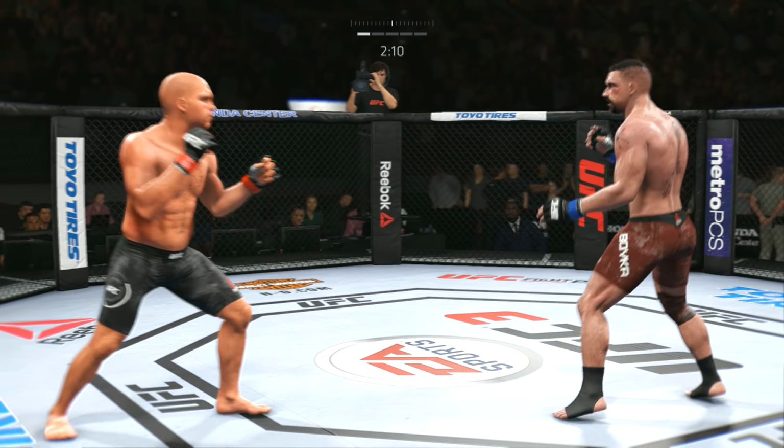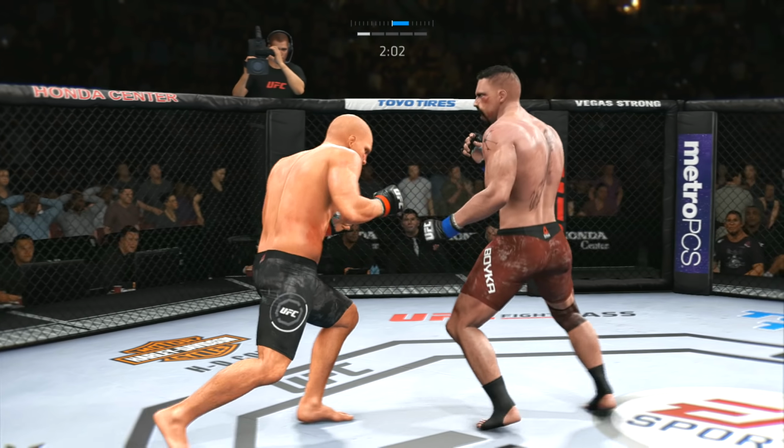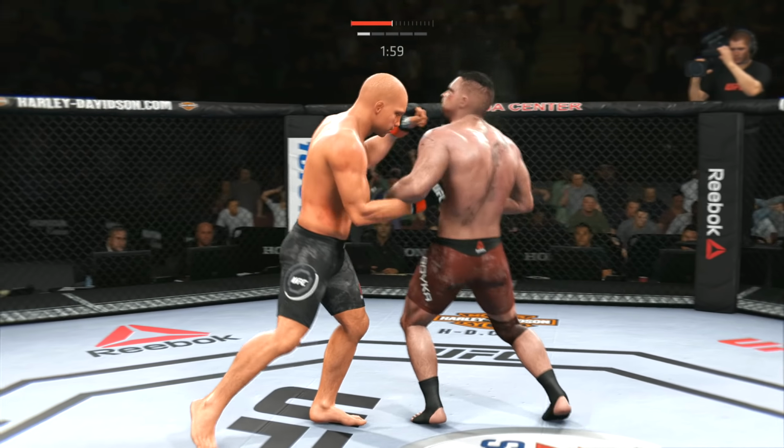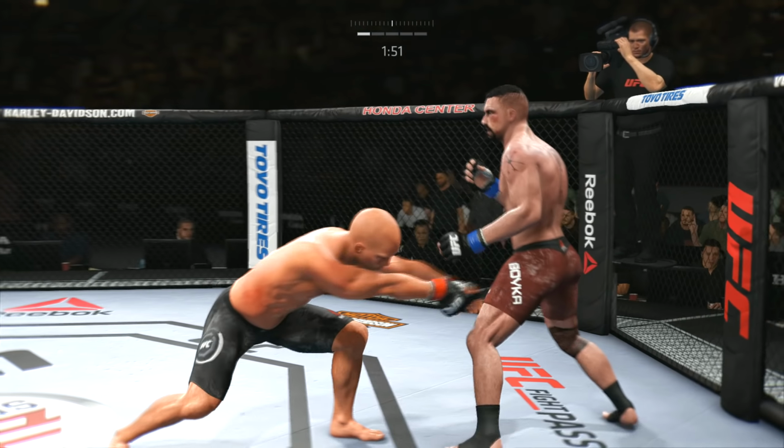Missed that shot. Oh! Well, his opponent's got the read now, Joe, as he lands the punch to the head. He's got to change up his striking pattern and the tempo, or he's going to continue to be vulnerable to that counter.